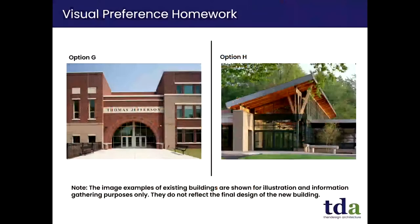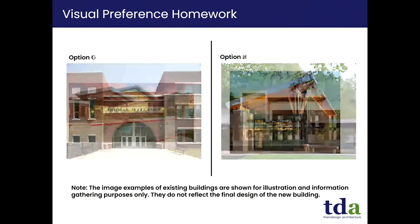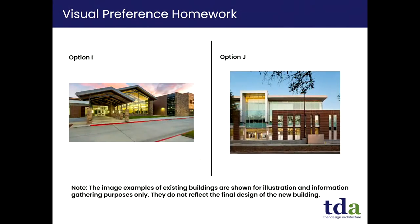So here is another version of both, looking at our roof and looking at how we might want to think about windows up front. Do we have, there we go, over here.